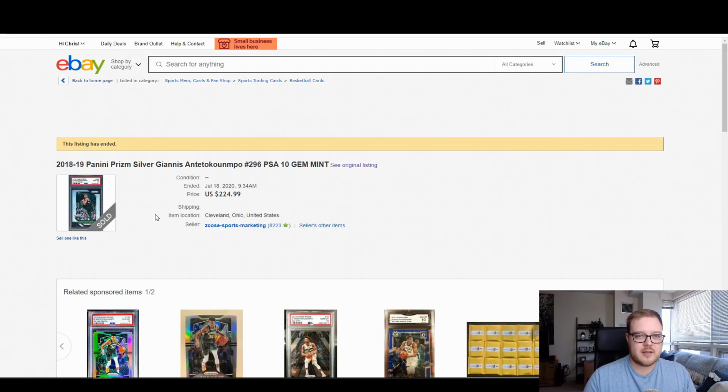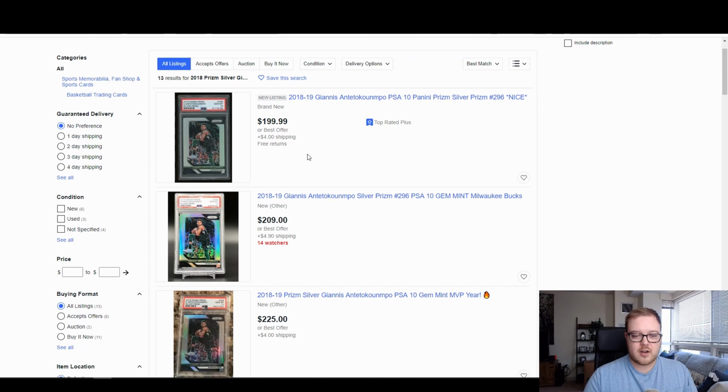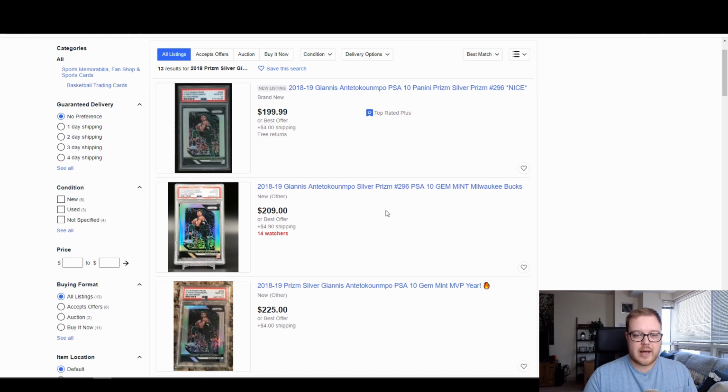So this could be a totally legitimate transaction. This seller has over 8,000 feedback, so it might have just been that someone was buying a bunch of cards from this seller, and they wanted to include this card to sort of group up on shipping. It could be legitimate, but they paid $25 to $30 more than what they could have gotten from other sellers on the platform.